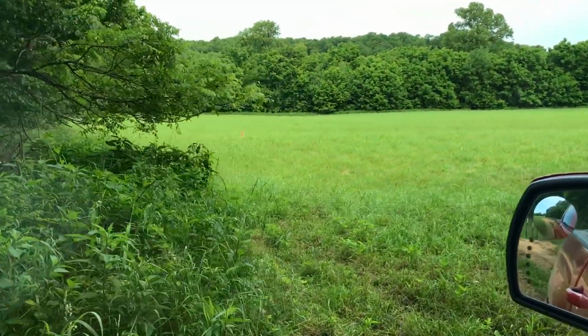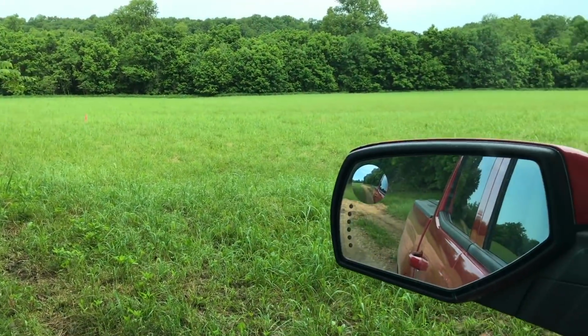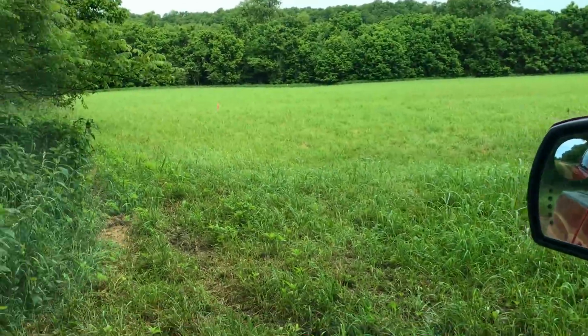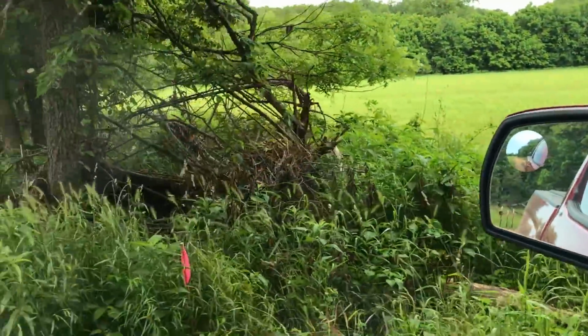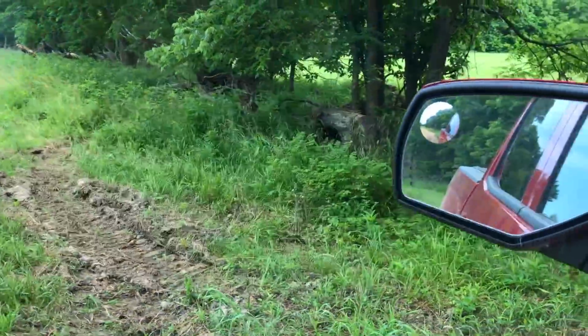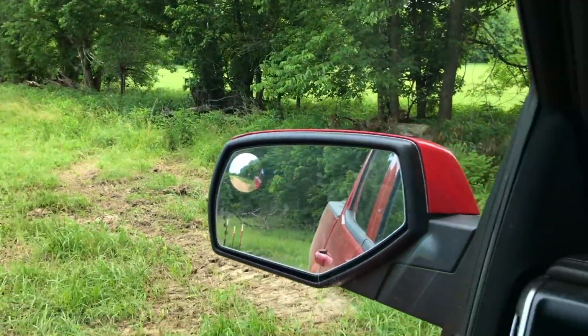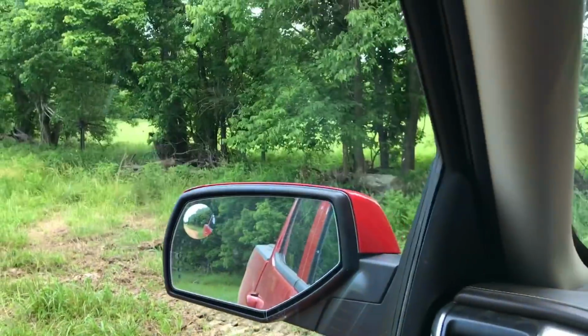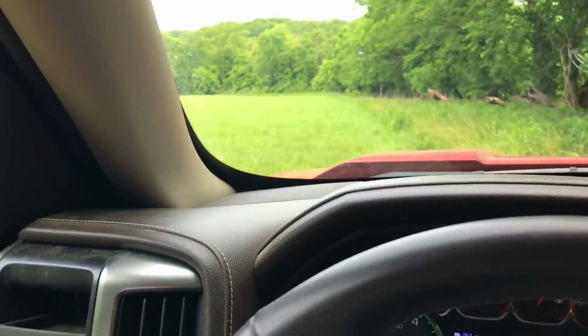Well, I mean, you've got a substantial amount of land over there that goes off at a little bit of an angle. And then on the other side here, that's the same deal. So basically that whole line of trees, that old fence row is all on the property. And we're going to stay on the south side of that and head toward the water here.